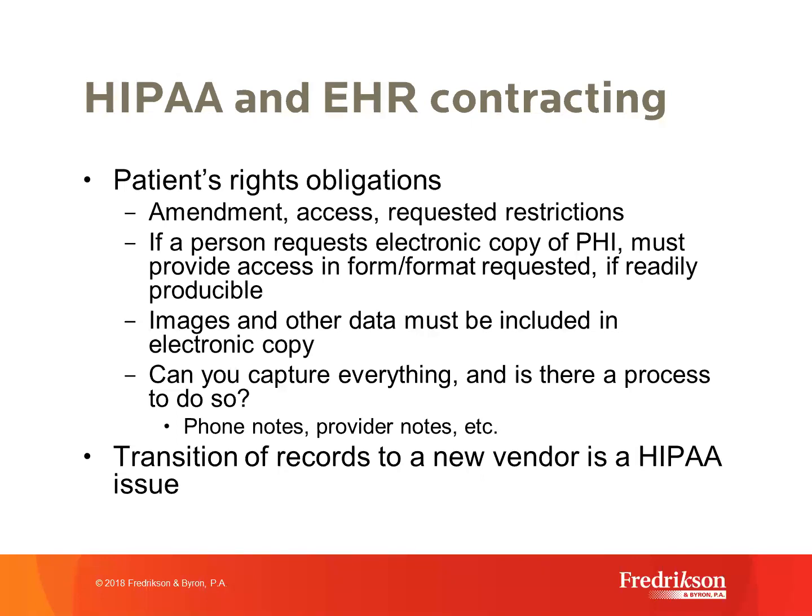And so you want to make sure that you can do that. That includes images and other data that's supposed to be included in electronic copies. You want to make sure that you can capture everything and that your EHR has the capability to do that. So when somebody requests information, you're able to accurately gather things. That includes phone notes, provider notes, anything else that you would expect to see, that you would base treatment decisions on, should be able to be provided to the patient.